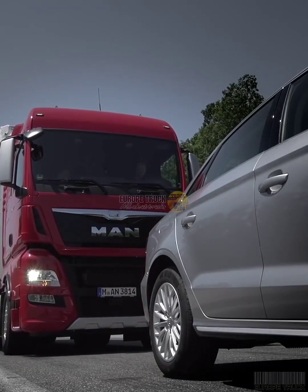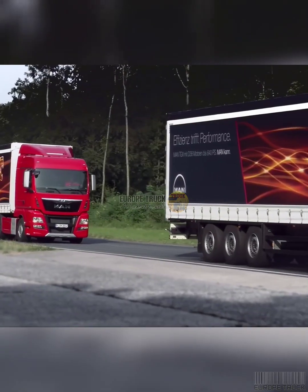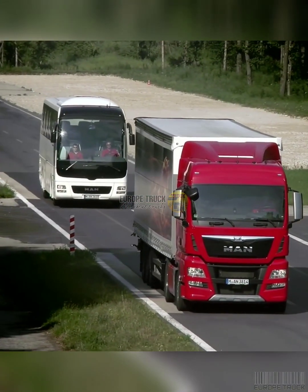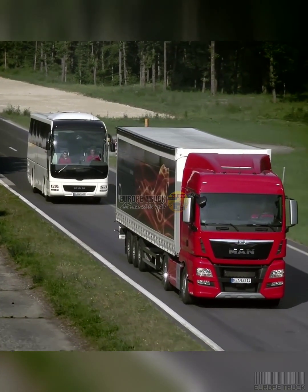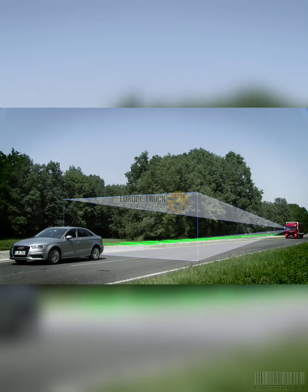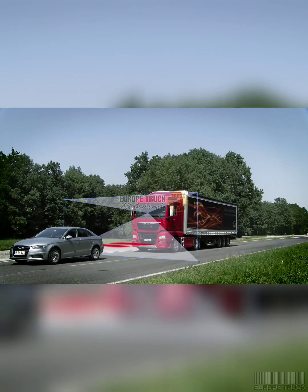Most road accidents happen due to human factors. Predictive assistance systems that warn the driver and also react independently can avoid or help to significantly reduce accidents. MAN's Emergency Brake Assist, or EBA for short, is a smart electronic co-driver that uses both a radar sensor and camera. It is permanently active and detects critical situations which might result in a rear-end collision.